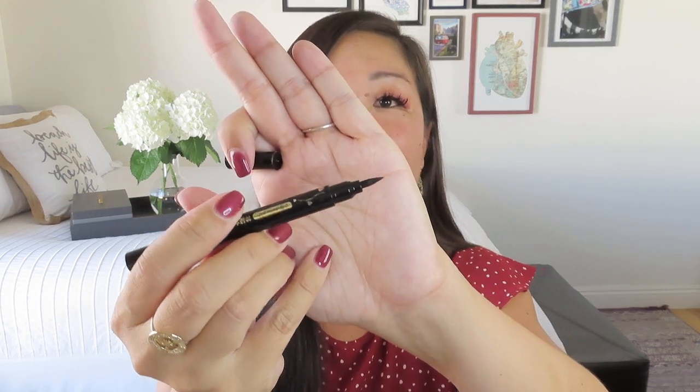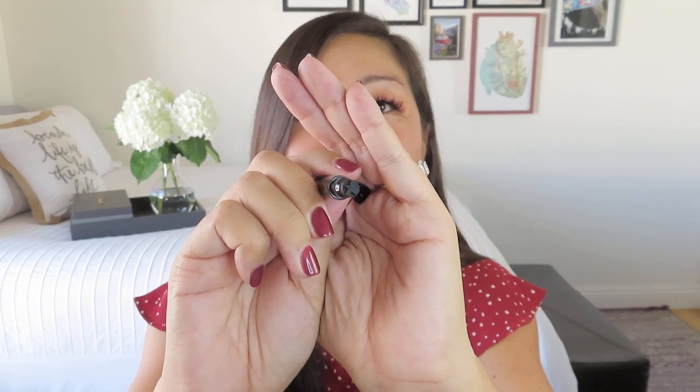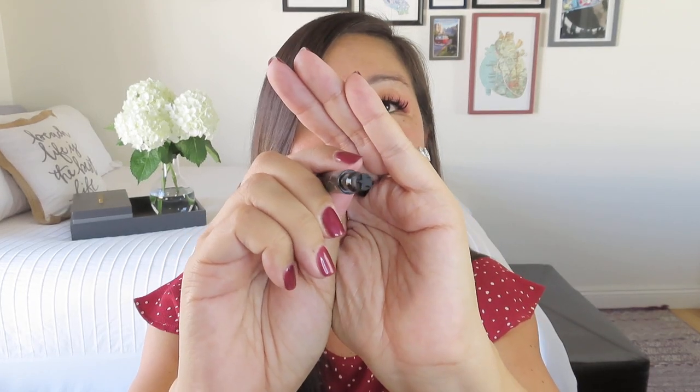So let me see if I can get this to open up. On one side we just have a brush liner, a nice fine felt tip. And then on this side it is a star stamp. Can you guys see that? That's pretty cool. It's not too big either, so it's not going to be too crazy. I actually think that's kind of fun.